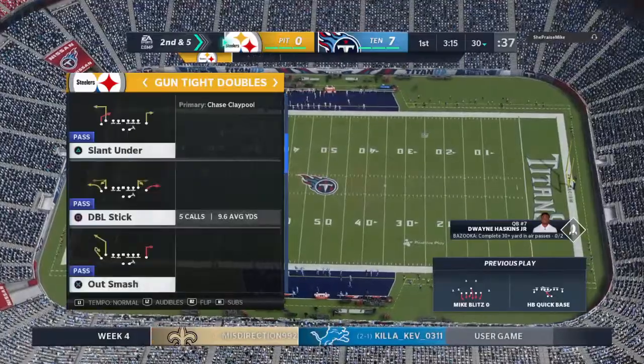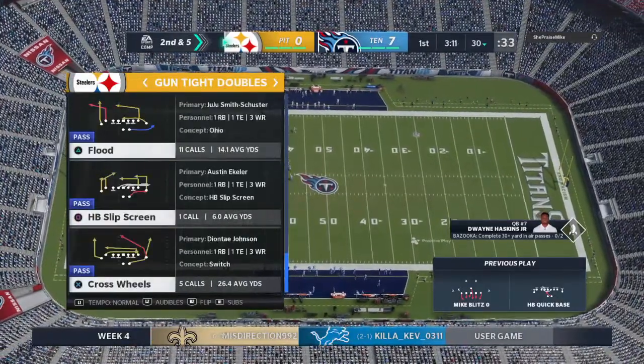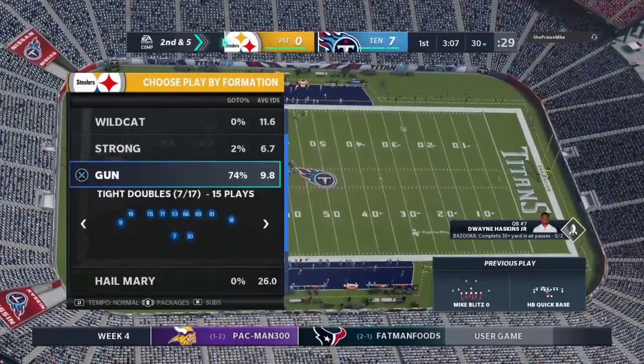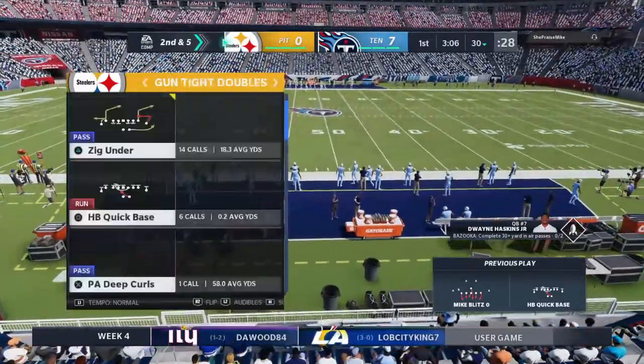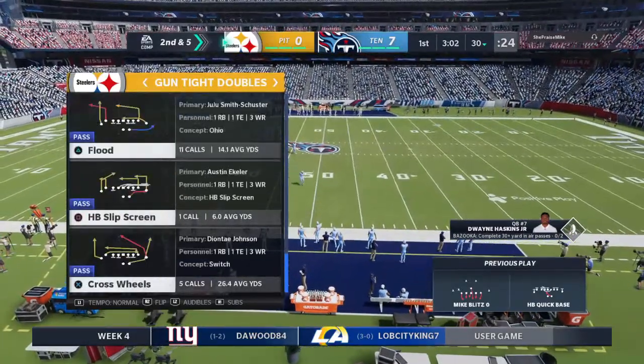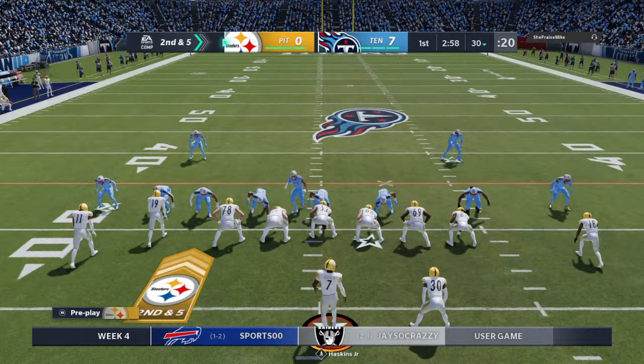Number 30, Austin. Well, it's time for them to be good teammates right here. And what I mean by that is possess the ball for a little while. Get at least 2 first downs. Give their defense a chance to settle down a little bit after they give up a touchdown. After the pickup of 5, here's 2nd and 5.